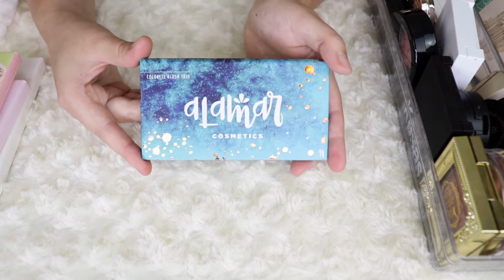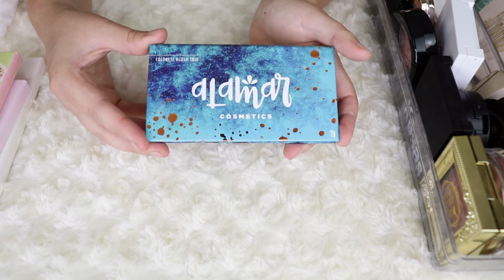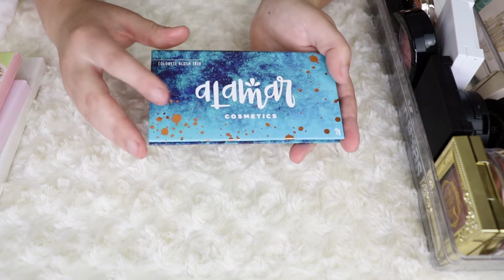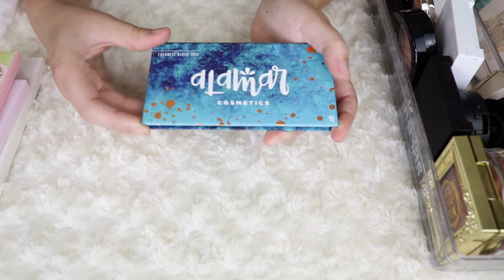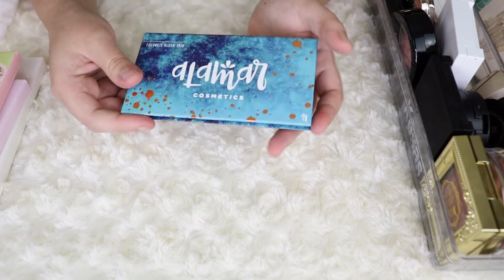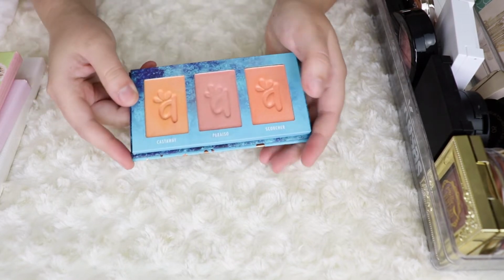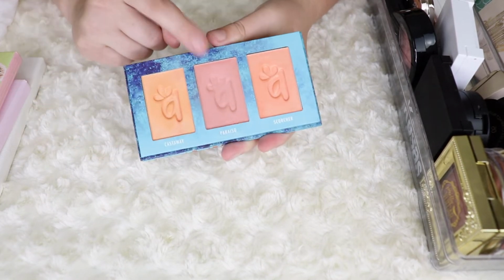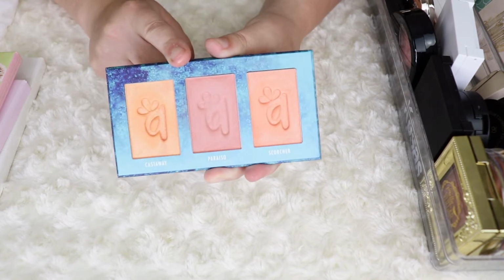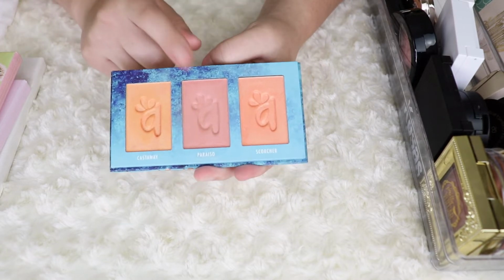Then I have here one from Alamar Cosmetics. Now, this is one of my favorite blushes ever. I really like Alamar Cosmetics blush trio. This is their Fair and Light blush trio. Their formula is really good, but this one is definitely my favorite blush. You can kind of tell, it's got a dip taken out of it. It doesn't look as nice as these two. I've used this one a lot.